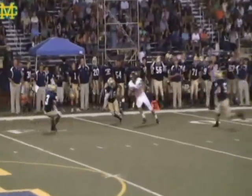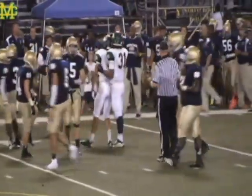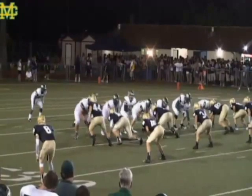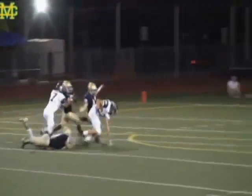Severa rolls back, looks right, throws right. And that is complete to Harrison Morrow. Severa pumps, looks left, throws left, it's deep, and Morrow goes up and makes a nice grab. This is a huge play for the Mustangs. Finally brought down at the 15.